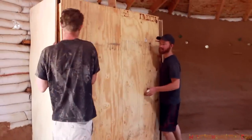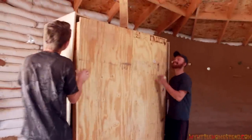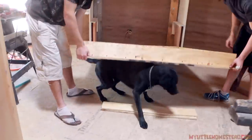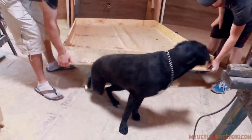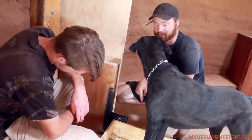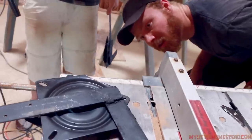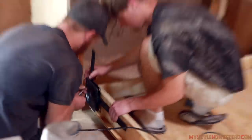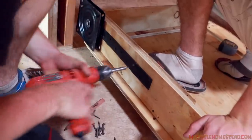Oh, is your arm in there? I don't know. It's okay. So we just squish the dogs? You don't need them, right? And the good thing is that if it's wrong, we just unscrew it and fix it. This looks okay. Down. Yeah, and that's gonna go up.